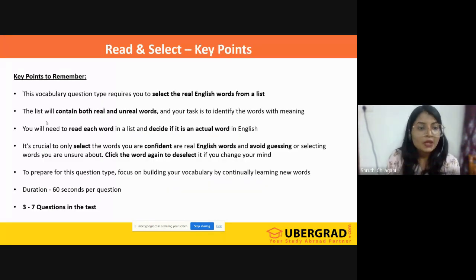Let's see. What are some key points to remember? This requires you to select the real English words from the list. This list will contain both real and unreal words. So what does it mean by real and unreal words, guys? It just means that real words are the words that actually exist and the spellings are right. Unreal words are the words that do not exist. It's simple. Did you hear this word before? Yes or no? If you have heard it, it's a real word.